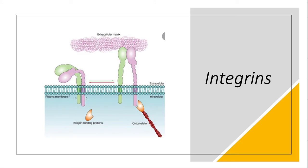Integrins are present in the plasma membrane of most cells, with the exception of red blood cells. They bind to many extracellular matrix components through arginine glycine aspartic acid motifs, initiating signaling cascades that can affect cell locomotion, proliferation, and differentiation. The intracellular domains link to actin filaments, thereby affecting cell shape and mobility.